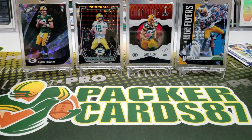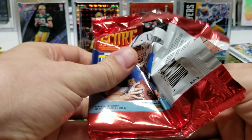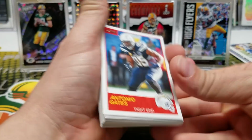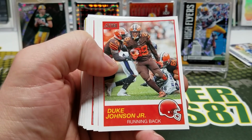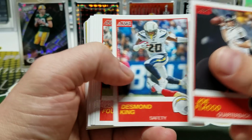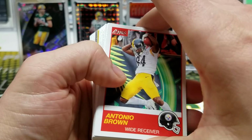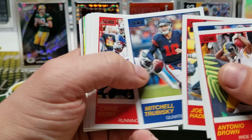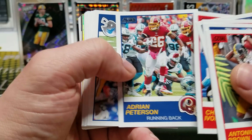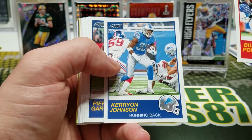Miles Sanders. Some people are saying Miles Sanders is the most talented running back to come out of the draft. We'll just have to wait and see, I guess. Antonio Gates. Dunlap. Watson, Duke Johnson, Joe Flacco, King, Fournette, D. Ford. Oh, geez. All the flipping going on. Brown, Trevathan, Joe Haden, Trubisky, Chris Ivory, AP, Jared Davis, Powell, Kerryon Johnson.